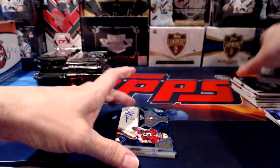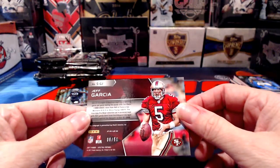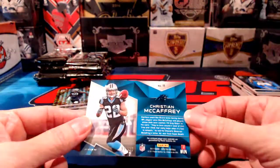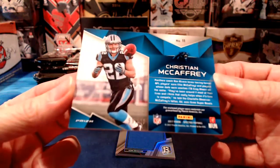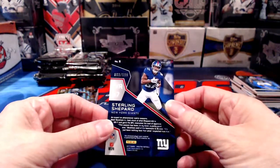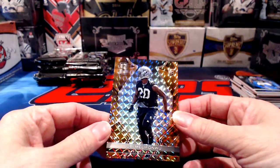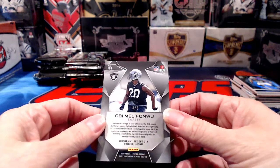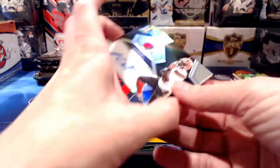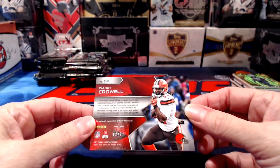Joey Bosa to 99 for the Chargers. Jeff Garcia for the Niners. That one is 250. Little Christian McCaffrey dual material for the Panthers. And where is the number on that? There it is, to 99. More material for the Giants. They're racking it up. Sterling Shepard to 199. Obi Melifonwu for the Raiders. And that is 3 of 5. I like pulling all these low number cards out of here. Isaiah Crowell for the Browns. And that is to 99.